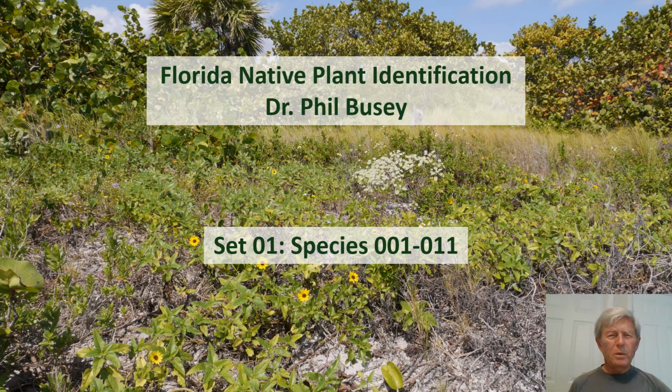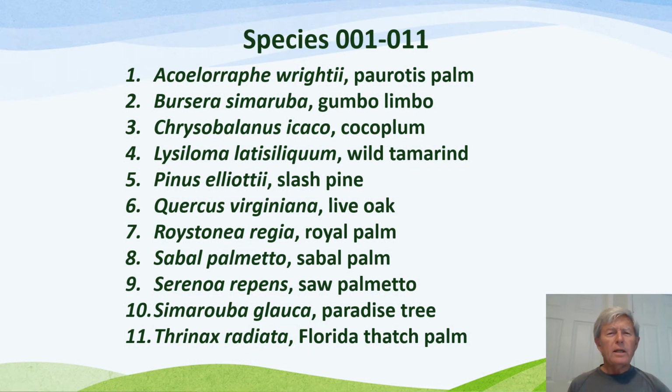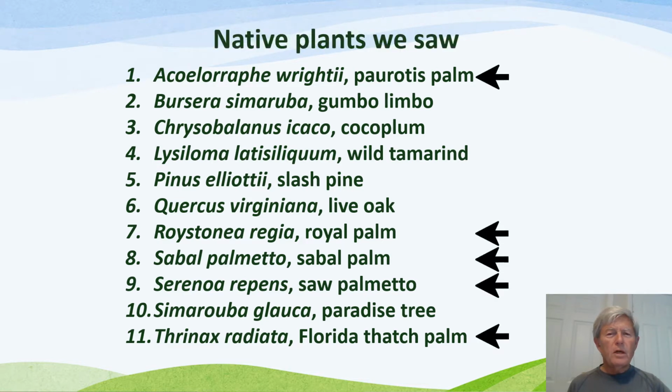Hello, I'm Dr. Phil Busey, and I will present for identification the first set of 11 Florida native plant species. These are the 11 species that students of Miami-Dade College Kendall campus native plant identification class observed on the first day of class. They are in alphabetical order by scientific names. However, because there are 5 members of the palm family, the Araceae, that should be compared with one another, I will reserve those for the end.